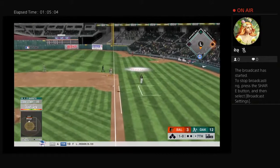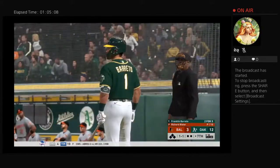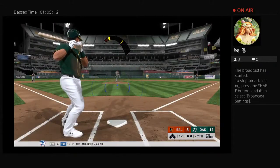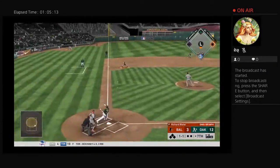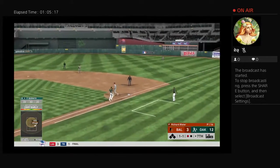Popped him up. Davis has room in foul territory, and no one can get there. He'll try it again. Now the 1-1 pitch. A bouncer to the left side. And there's one down now.